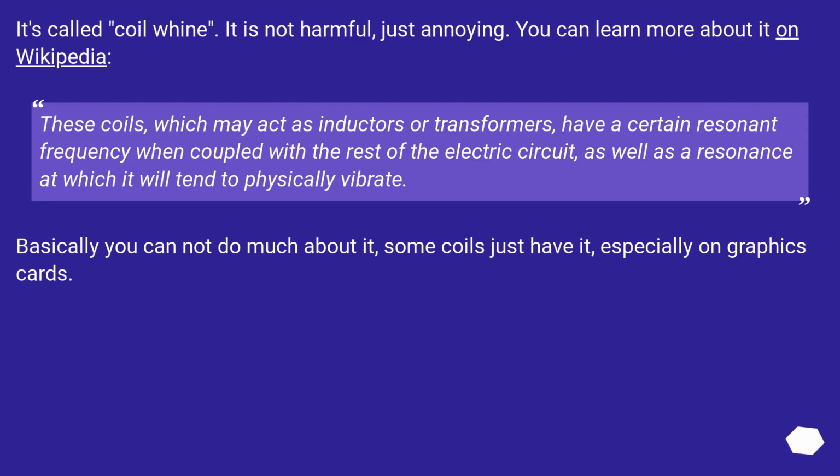It's called coil whine. It is not harmful, just annoying. You can learn more about it on Wikipedia. These coils, which may act as inductors or transformers, have a certain resonant frequency when coupled with the rest of the electric circuit, as well as a resonance at which it will tend to physically vibrate. Basically, you cannot do much about it. Some coils just have it, especially on graphics cards.